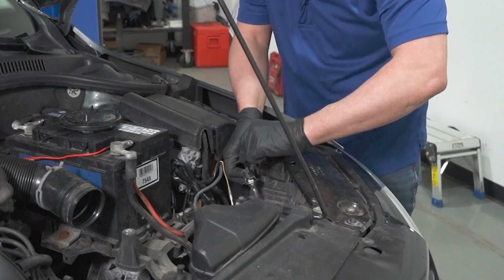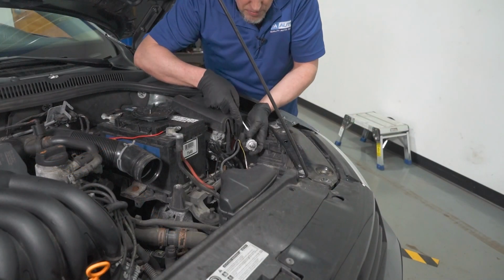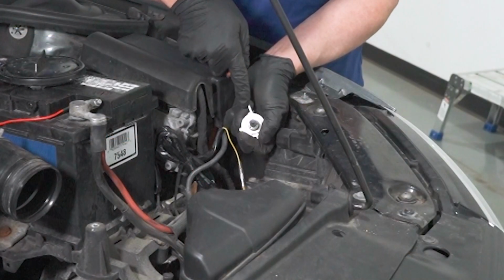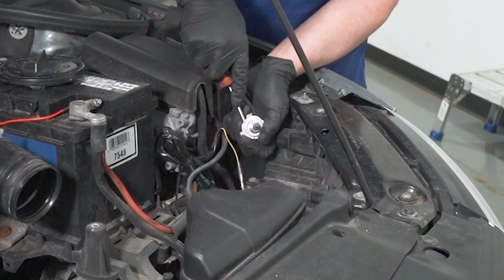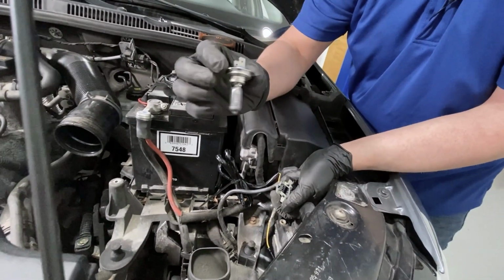You can see where you can grab onto that little bracket. The headlight bulb itself comes out pretty easily. Just take a straight blade screwdriver. Obviously make sure the headlights are off. Just pry underneath here. Just grab the bulb and slide it out.